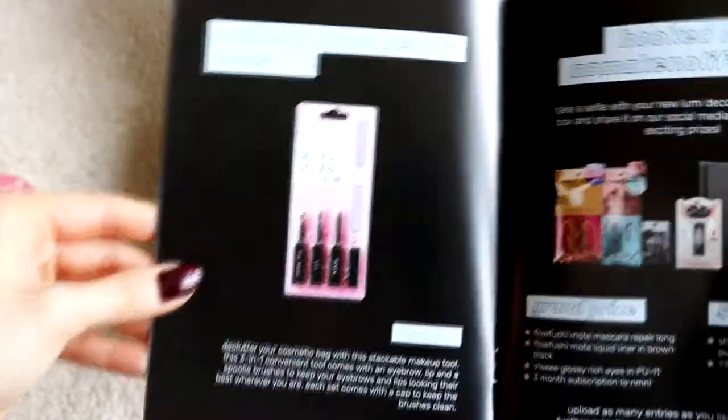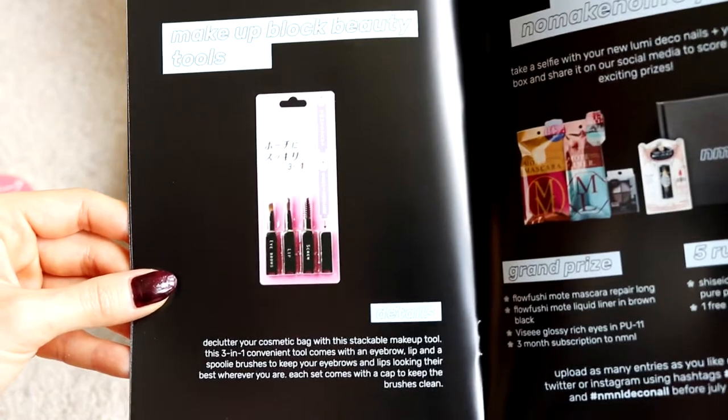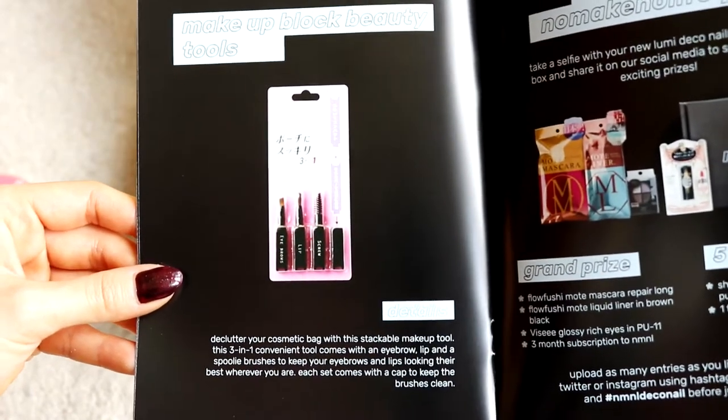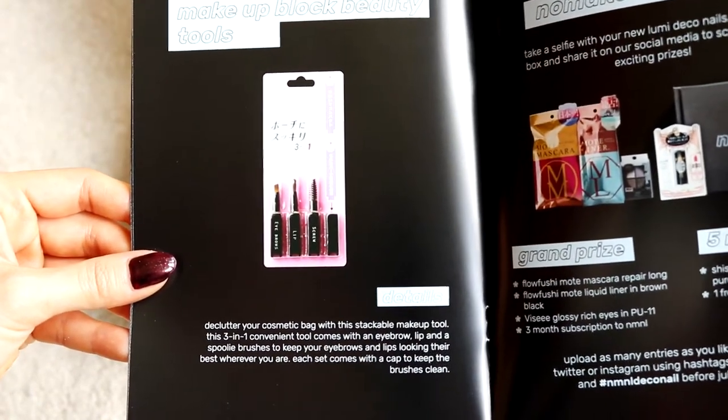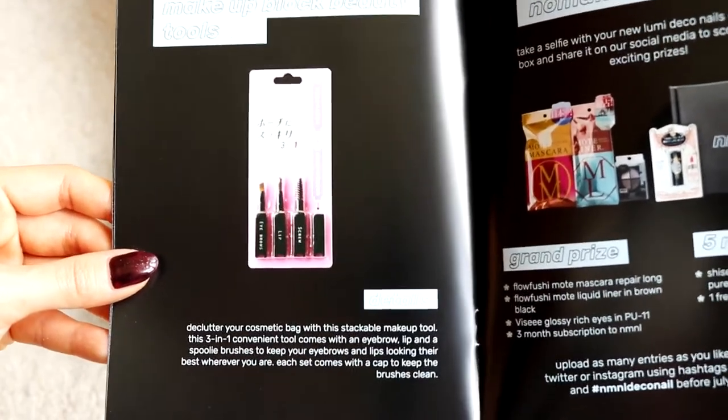Here we go. Makeup block beauty tools. Declutter your cosmetic bag with this stackable makeup tool. This 3-in-1 convenient tool comes with an eyebrow, lip, and spoolie brushes to keep your eyebrows and lips looking their best wherever you are. Oh, so it is a spoolie. I was just thinking of an actual brush. Never mind, don't question me, guys.